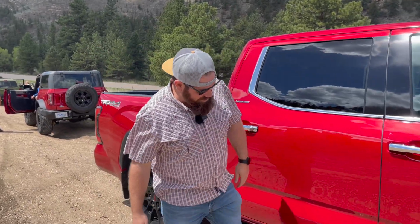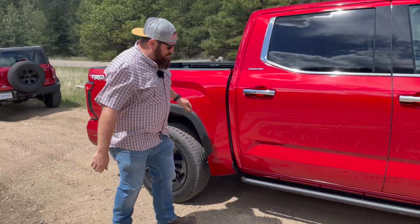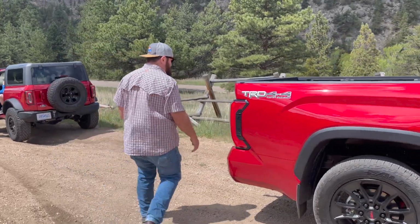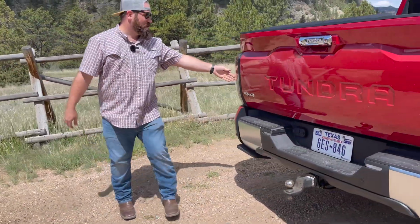They did think of us here in Colorado, and Toyota outfitted this with a rock rail. That is a real rock rail that has no step whatsoever. So that's good, but I think our biggest Achilles heel on this truck is definitely gonna be ground clearance, and we're gonna find out really soon.